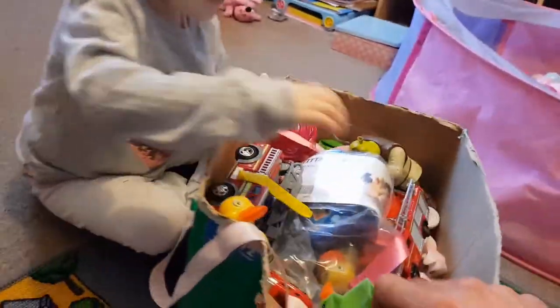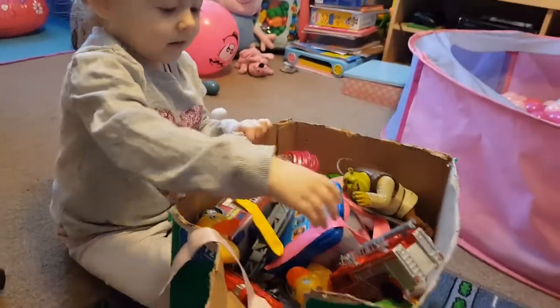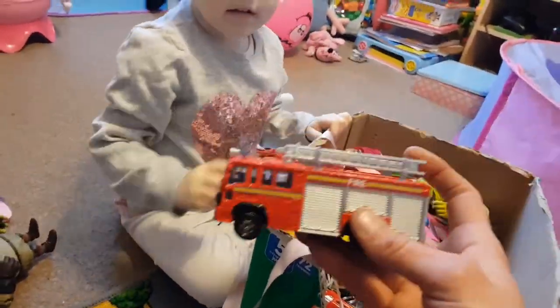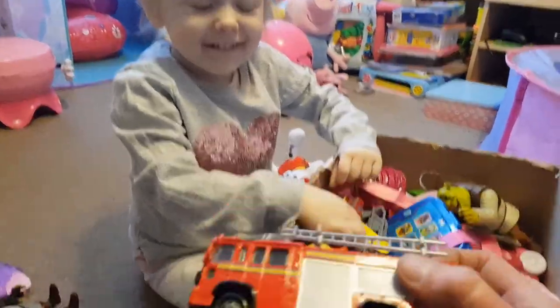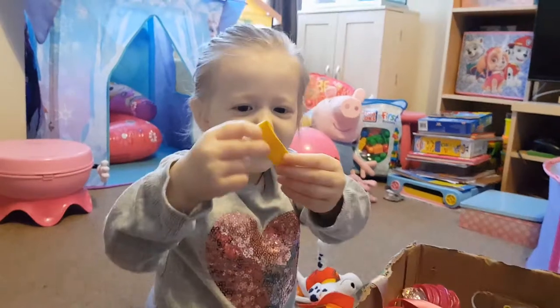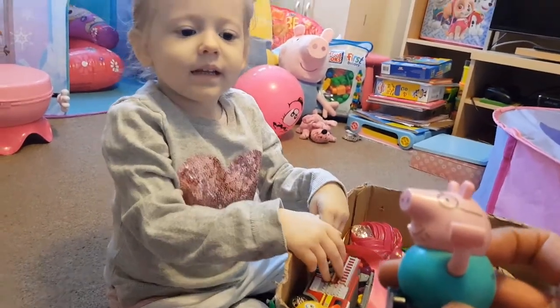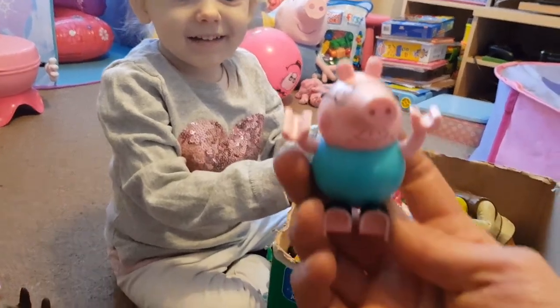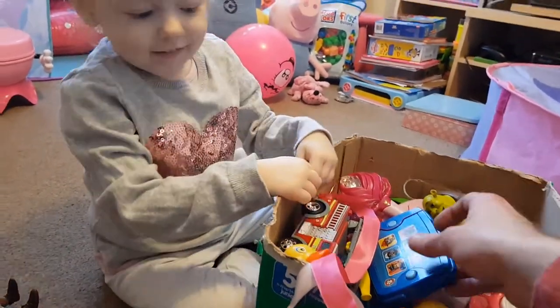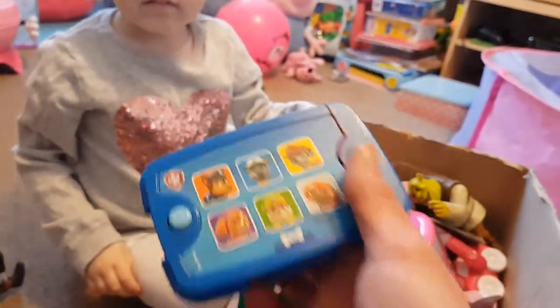Let's have a look. Oh, that's rubbish. We don't have rubbish in here. Look, what's that? Fire engine. Fire engine. Look. Daddy Pig. What's Daddy Pig doing in there? Oh, what's this? That's Paw Patrol. What is it?